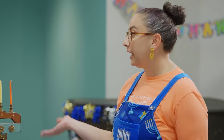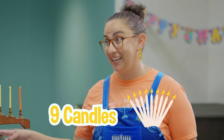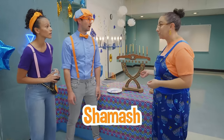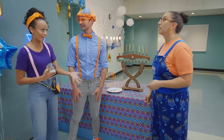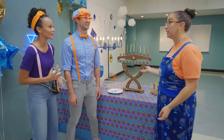So here we have our candles, and you can see that there's actually 9 candles. The candle in the middle is called the shamash, or our helper candle, and we use it to light all the other candles. Oh. So each candle represents each night. Exactly. Would you guys like me to show you how we light a menorah?